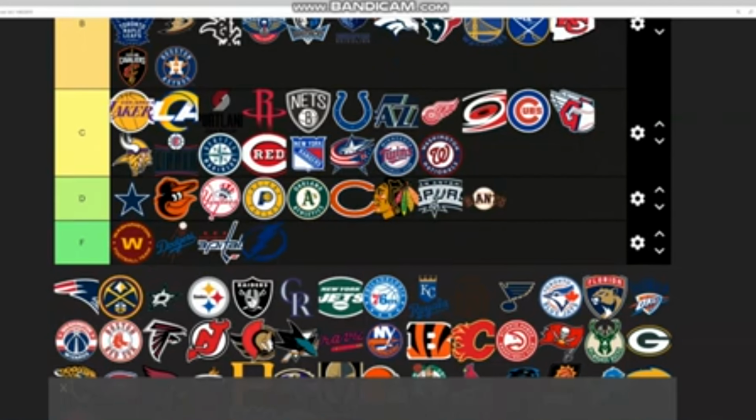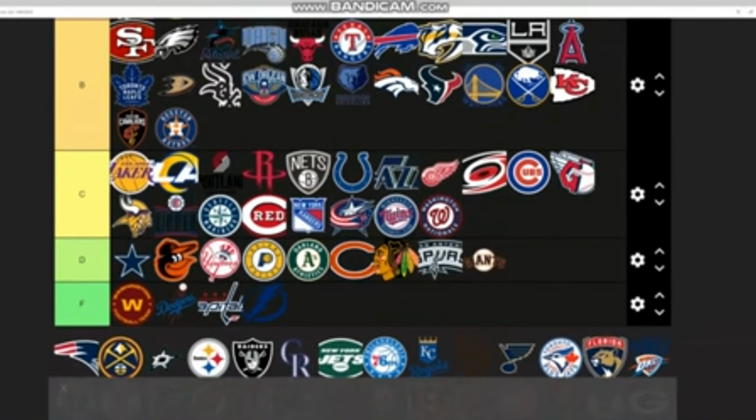Next up, we got the New England Patriots. It's just a Patriot, right? It is a little wide for me, so I don't know how I feel about that. Ooh, it's going on the top of mid somewhere. It's not the worst logo. It's not the best logo.